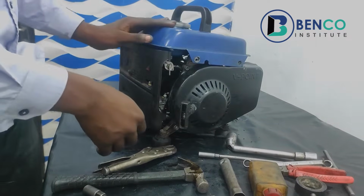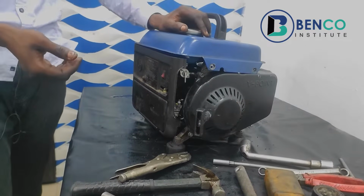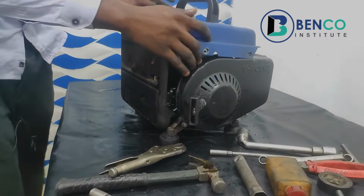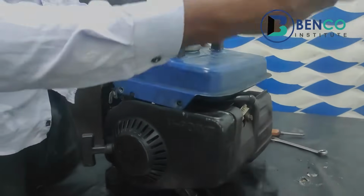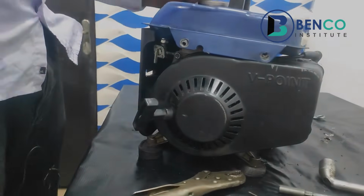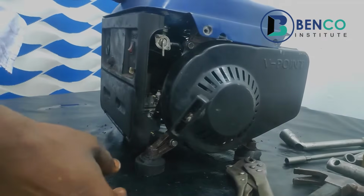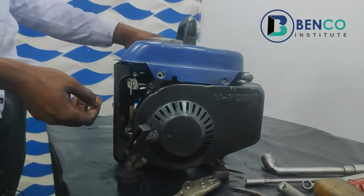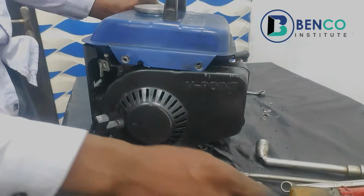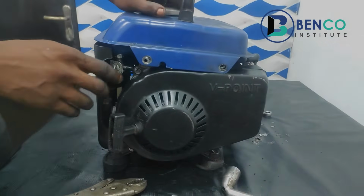So what does that tell you? We successfully fixed a generator that has refused to start. And how did we fix it? We diagnosed from start to finish. We checked the plug. We discovered the plug was still in perfect condition. Of course, it gave us spark, which is a key criteria to know if a generator spark plug is okay. We checked the starting coil. We checked the fuel tap, and of course, we checked the carburetor. And what else did we do? We checked the oil seal, and that was where we noticed one of the oil seals, especially the key one at the flywheel, was bad. And after fixing that, the generator came on.